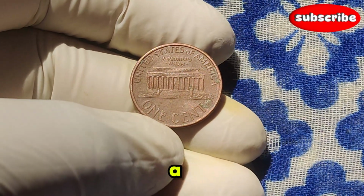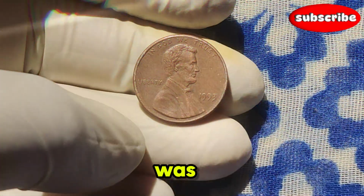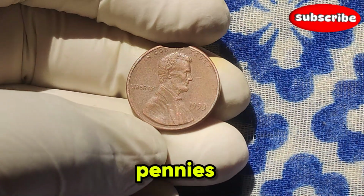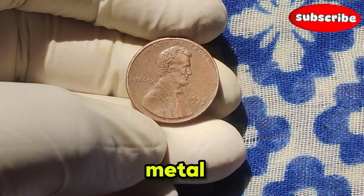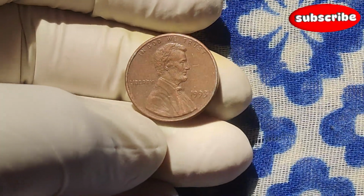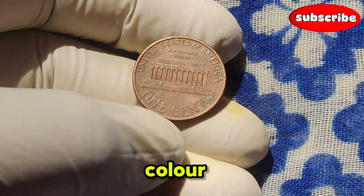Modern pennies are made from a core of zinc covered by a thin plating of copper. This composition was introduced in 1982 when rising copper prices made the older solid copper pennies too expensive to produce. The minting process begins with large sheets of zinc metal. Circular blanks known as planchets are punched from these sheets. Each planchet is then coated with copper plating to give the coin its familiar reddish color.